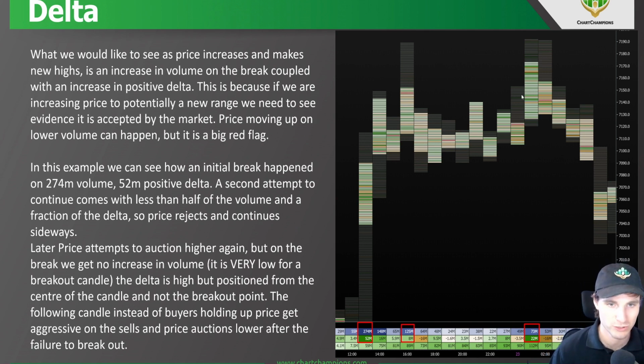This is one of the biggest signs you can see. It's a swing failure of the high, and you're expecting then auctioning much lower, okay? Because it's giving you no confidence, and you have to think that the words confidence, accepted, and fake out are all key words you've got to think of. If you're in a range and you do break the range, so you take out the highs of that range, and it was on, as you can see here, 73 million volume.